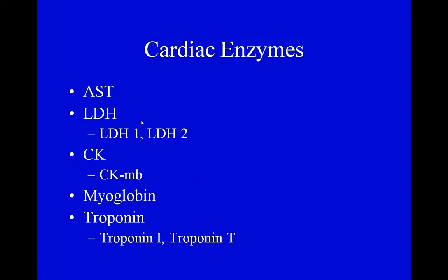LDH. This is a marker that's found in blood. It's an enzyme that when cardiac tissue is damaged, the levels will elevate. There are some isoenzymes that are more specific to the heart. So specifically LDH1 and LDH2, if those are elevated, we're pretty sure that you have some sort of damage to heart tissue. Similarly, CK, creatine kinase, is an enzyme that's found in cardiac tissue.